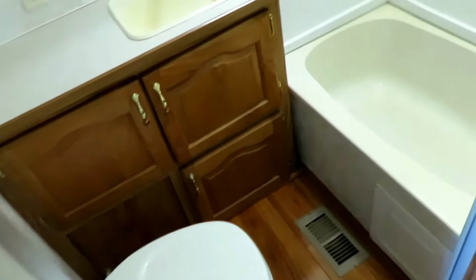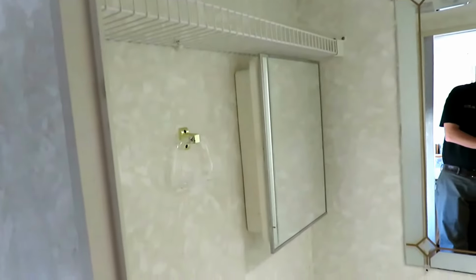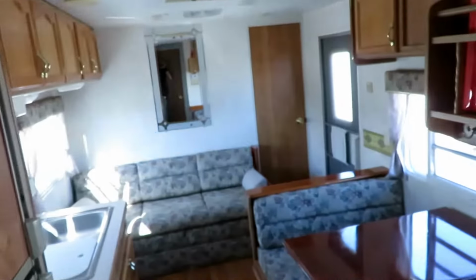Simple, but again, super, super clean in here. I mean, look through this thing. This has been very, very well kept. I like the mirrors are really sharp and decorative too. Oh, medicine cabinet on the side there. I don't want to miss that. You get a nice look at my elbow right there. Congratulations. That's worth absolutely nothing.